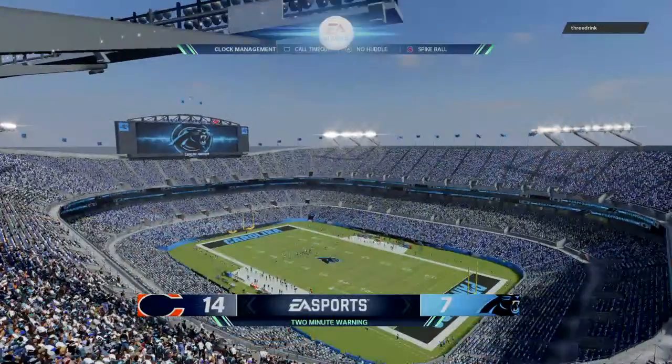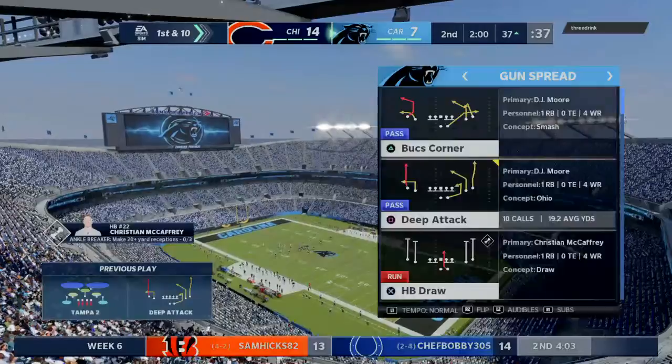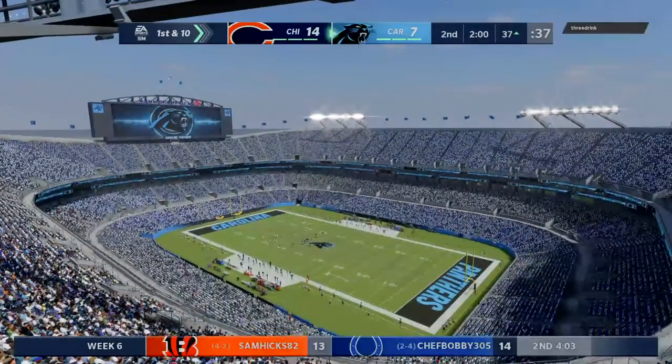We've hit the 2-minute mark of the second quarter. 14-7. Line of scrimmage, the 37 on 1st and 10.